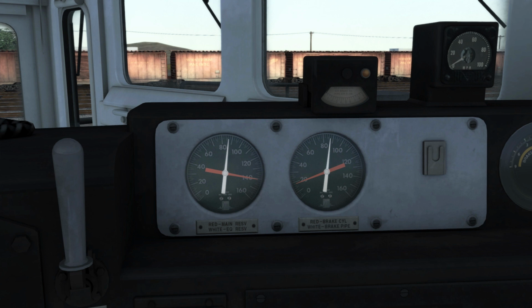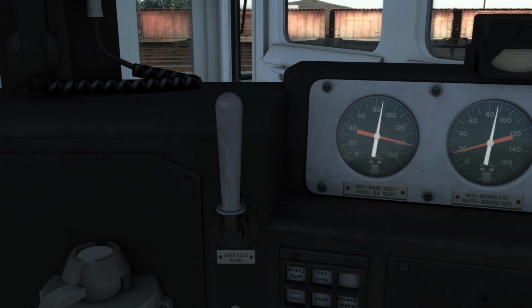But that means once we've connected up to the rest of our train, if I do need to make a brake application and then I move the brake handle to the release position, it's going to take a good minute or so before the brakes will actually fully release. And so it really does mean that you need to plan ahead when driving a train with the brake multiplier on that difficulty setting. In front of us here now is the horn control.